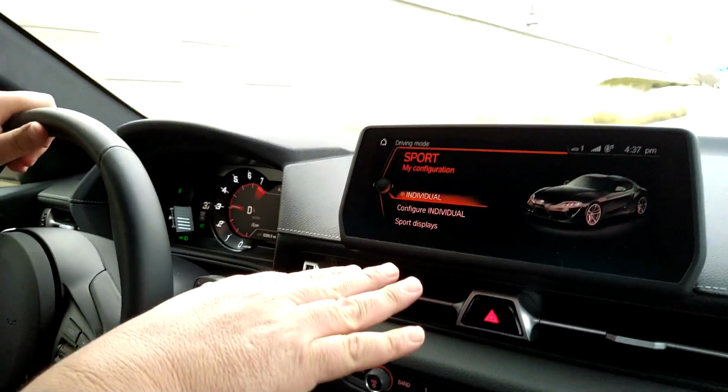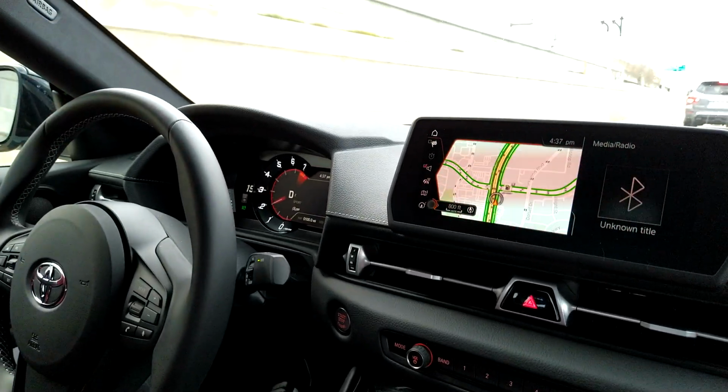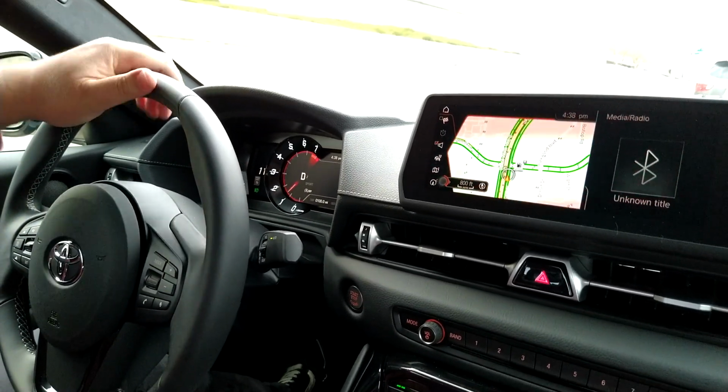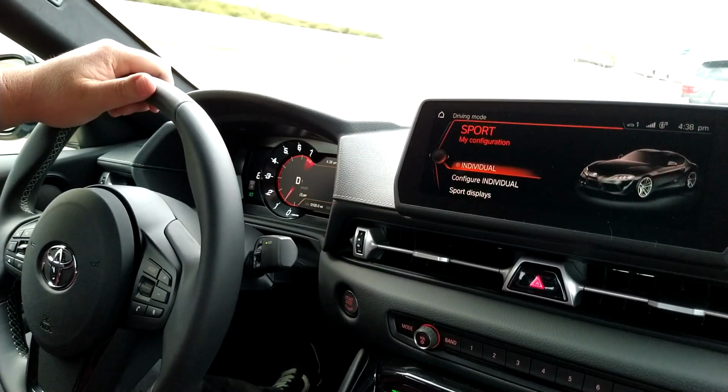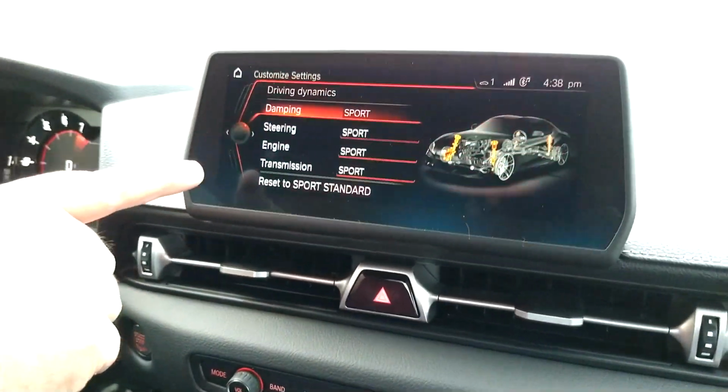So this is the standard sport configuration. We can, whoops, you can hear the exhaust. It's deeper, right? I won't talk over it the next time we do it. I just want to show you again. Back in, we can configure individual, and you can show all the damping, steering, engine, transmission.